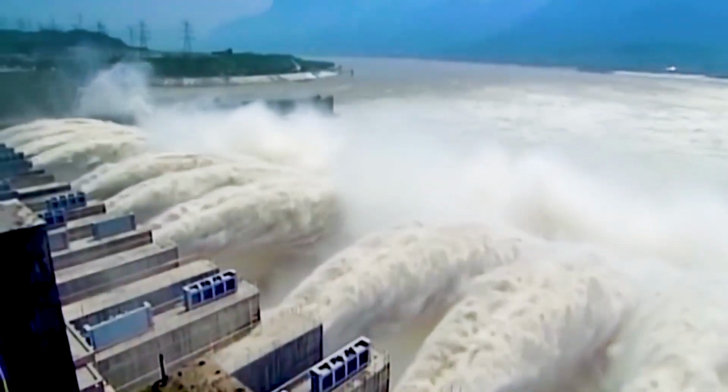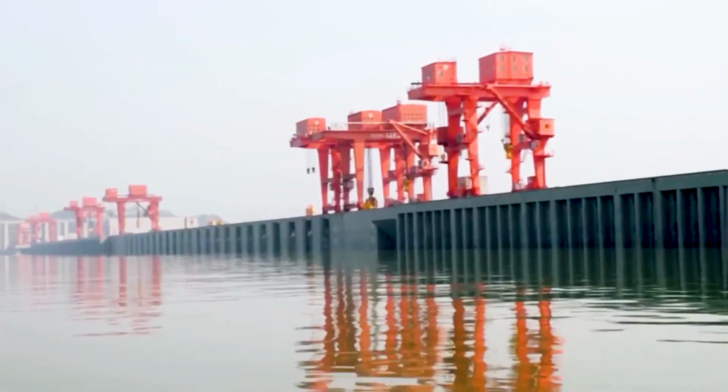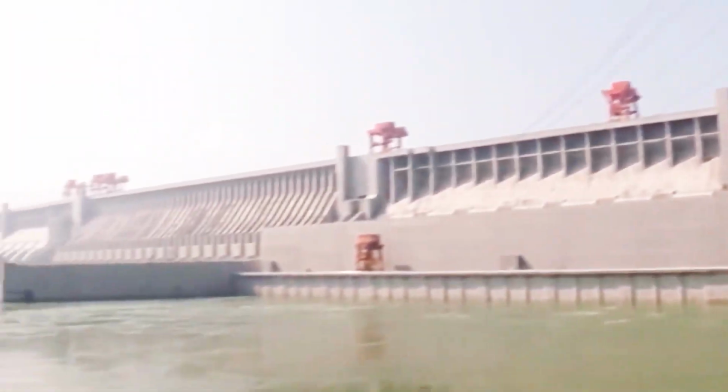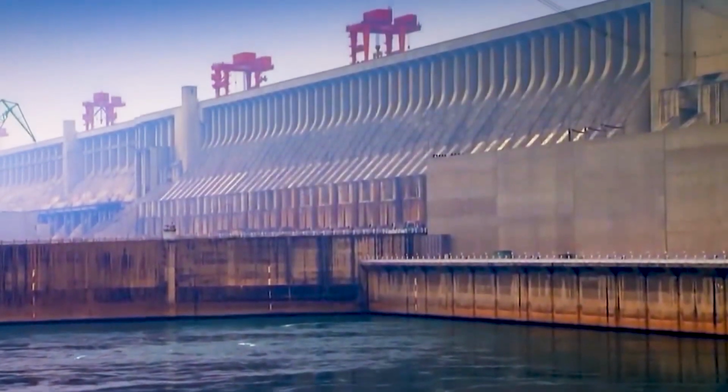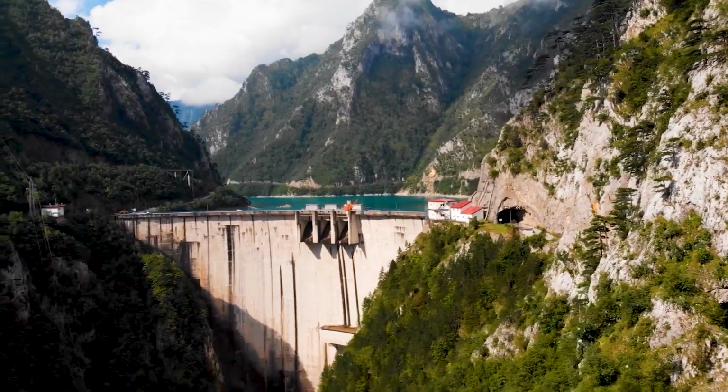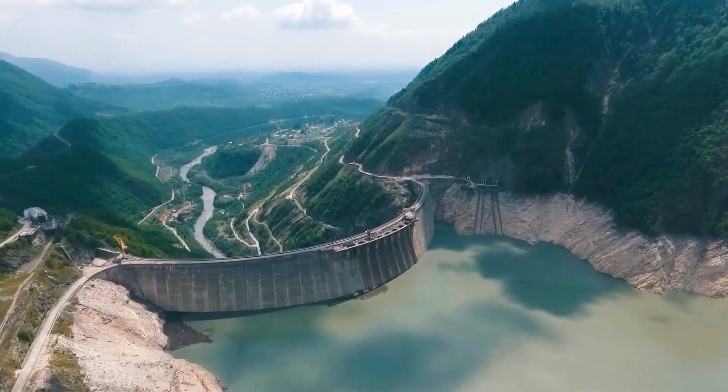Workers had to divert the powerful Yangtze River, one of the most powerful rivers in the world, to create a dry construction site. They used a step-by-step approach, building cofferdams to contain the river while constructing sections of the main dam. Quality control was an obsession throughout construction.